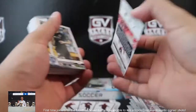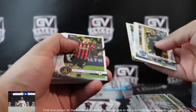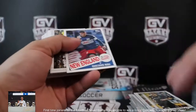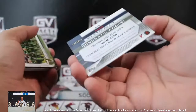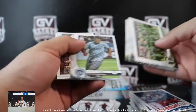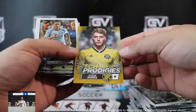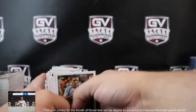Orange, DC United. That is 4 of 25. Buo, 6 of 99. And Kaku for the Red Bulls, 176 of 319. Yeah, lots of team cards for sure. Golds, Aiden Morris, 3 of 50. And last box coming up here.